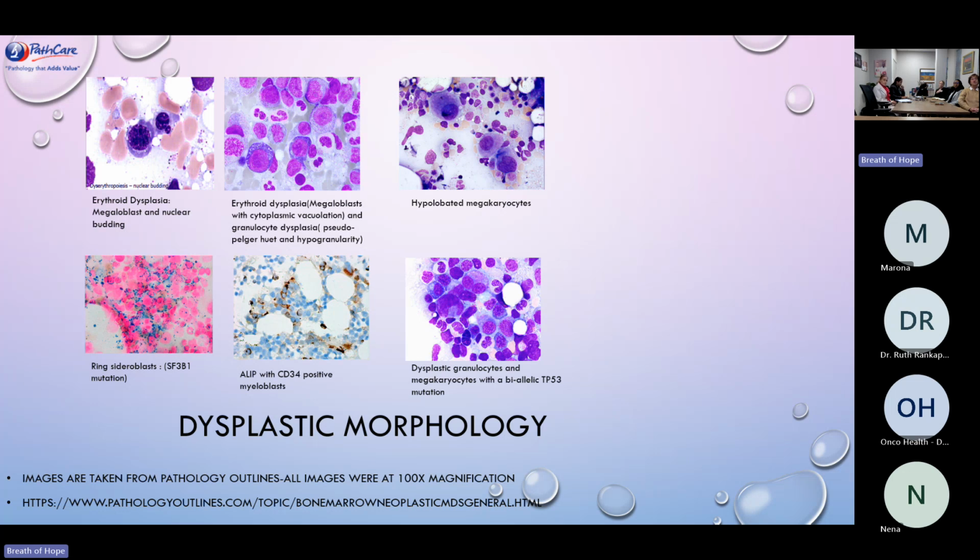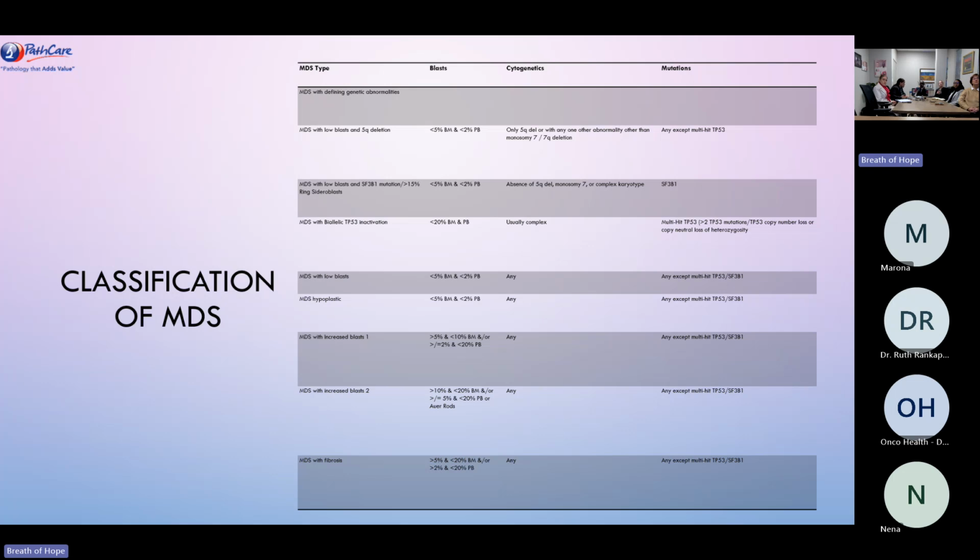It's very comprehensive. Now, MDS has undergone a bit of a classification change. The latest classification is the WHO 5th edition, where we characterize MDS with defining genetic abnormalities. They vary with the number of blasts in the bone marrow and in the peripheral blood, as well as the cytogenetic abnormalities seen and mutations. An example is the MDS with low blasts and a 5q deletion. Here, we typically see less than 5% blasts in the bone marrow and less than 2% peripheral blood blasts. Cytogenetics, there is only a 5q deletion or any other abnormality other than a monosomy 7 or 7q deletion. The mutations can be any except for multi-hit TP53. So I'm not going to go through the whole classification, but you can basically see that's where the variation occurs.